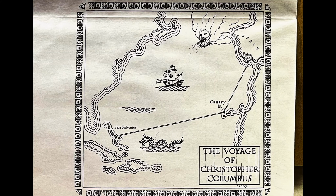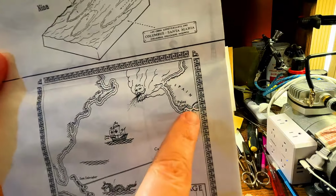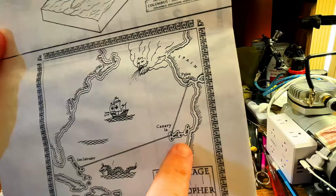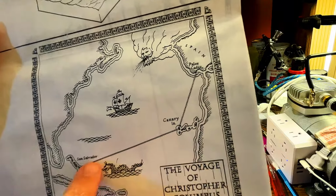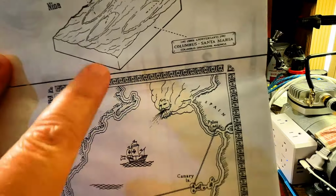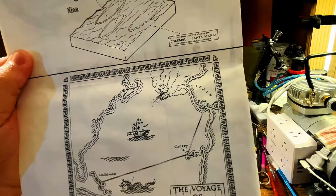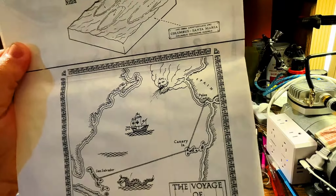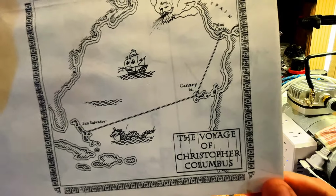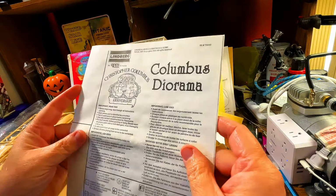And then last, on the bottom, we have a map, the voyage of Christopher Columbus. You can see where the expedition originates in Spain, heads down to the Canary Islands, and then goes all the way across to San Salvador. And of course, that's Florida. This is North America. Eventually, this would be the United States. That would be Canada. And we got Cuba and the islands on the bottom. But that is the voyage of Christopher Columbus. And that's everything that's in the box to this pretty cool model kit.